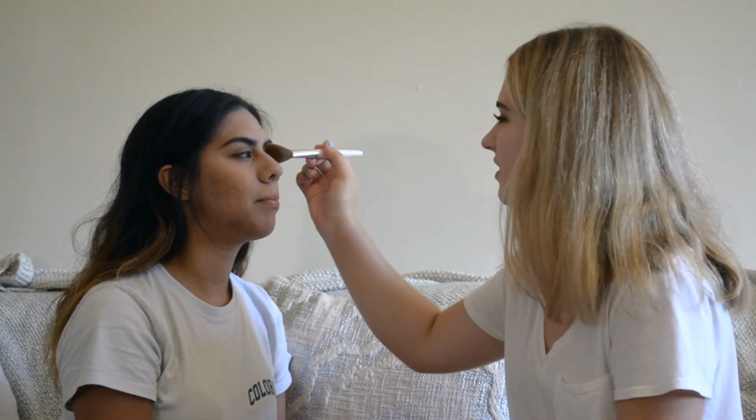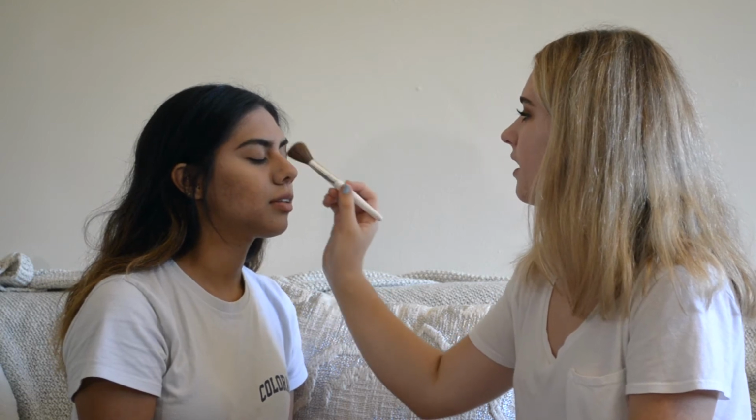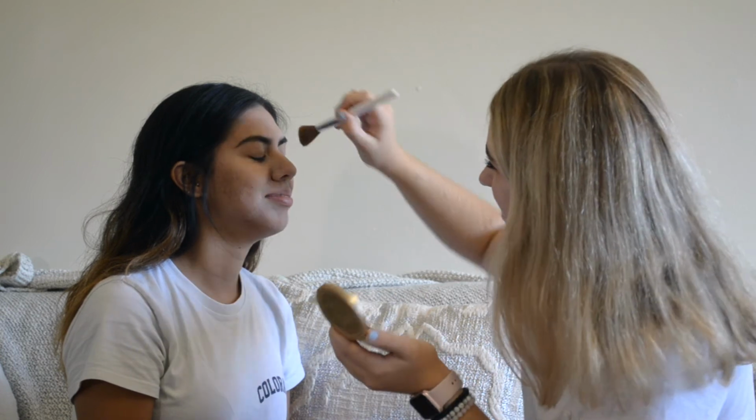Yeah. I always like to contour under the bottom lip a little bit to add a pouty shadow, and then I do my nose too. And then I just put it under the brow bone too as my quick and easy eye look. This is my whole eye look.